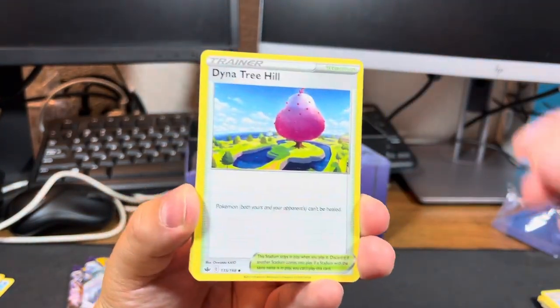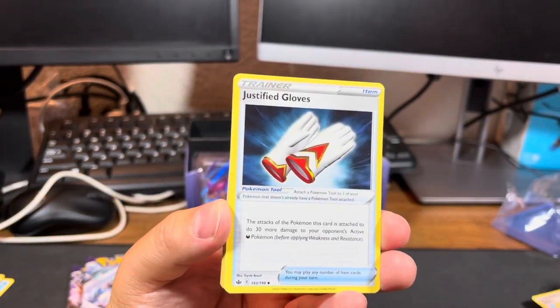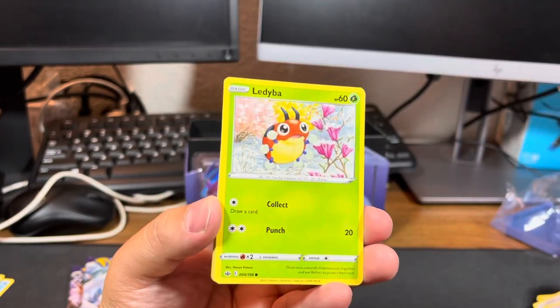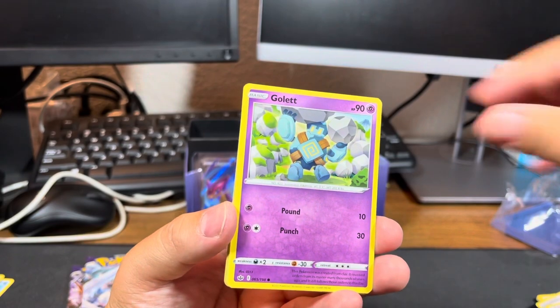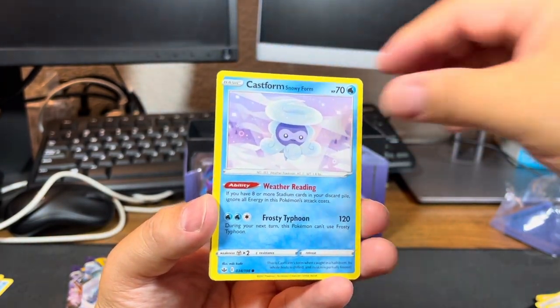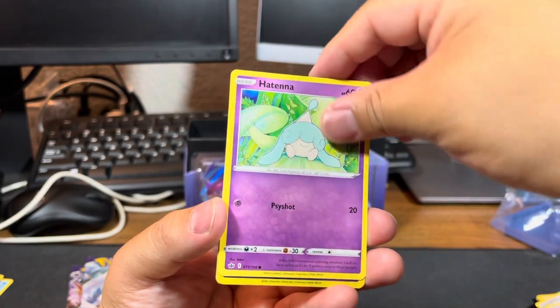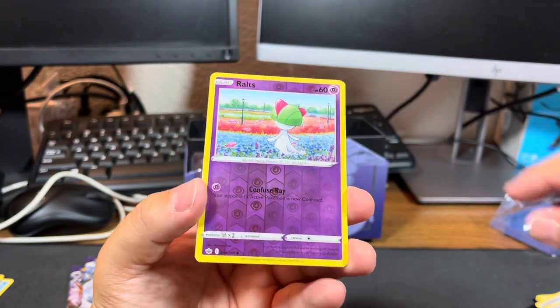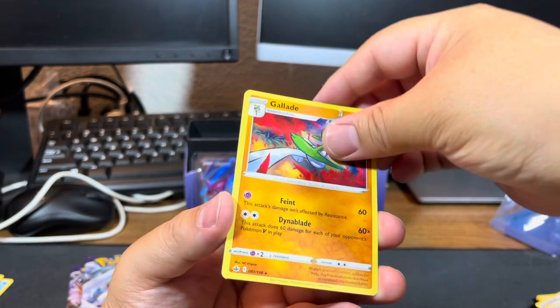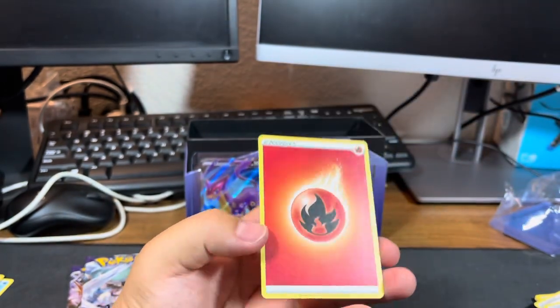Hello. We got a Dynatree Heal. We got a Justified Gloves. We got a Lucky Energy. We got a Ladybug. We got a Golett. We got a Clopopus. And we got a Cast Form, Snowy Form. We got a Hatena. We got a Ross as a reverse rare. And in the back, no hits there. We got a Gallade as the non-holographic rare. We got a Fire Engine in the back.